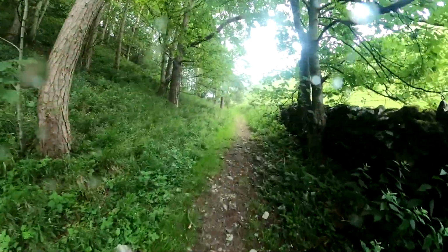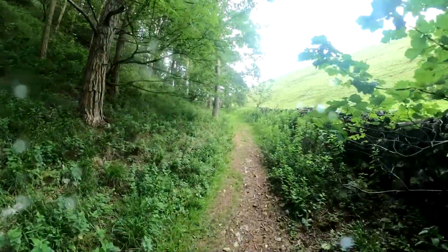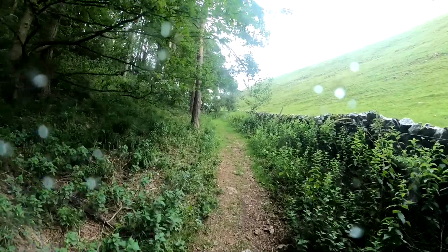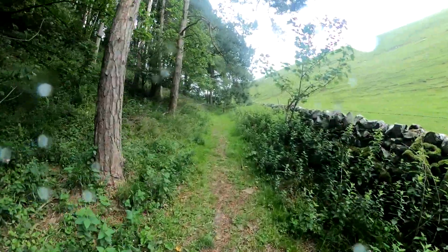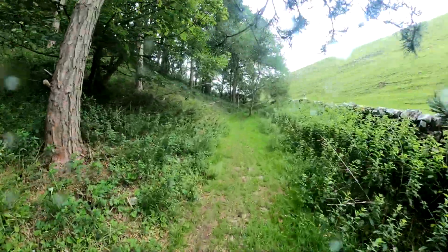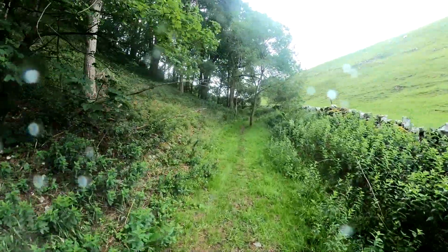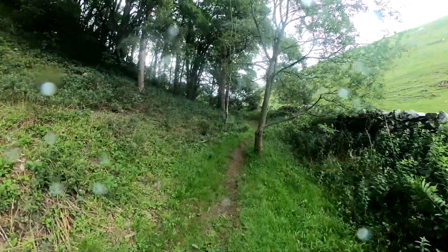It's a bit of a blow because I'm still sort of climbing. I'll level out in a bit so it won't be so bad. But it's very close and clammy, so I can really do without a coat on. But hopefully it's only a short-lived thing, and I can drop back down to t-shirt.